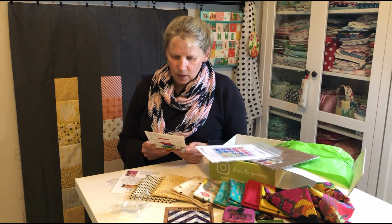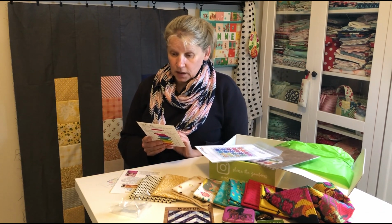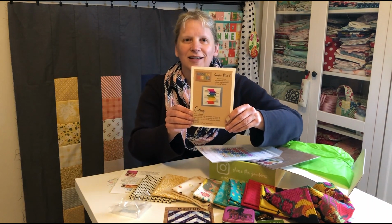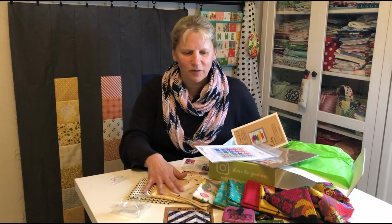And the sampler block for this month is, I just call it the sampler block 8, but it looks like a nice simple one, but lovely in rainbow colours. That's fantastic. Wow, awesome box. Can't wait to have a play with this fabric.